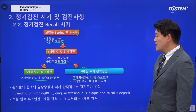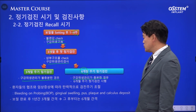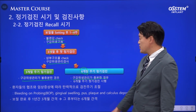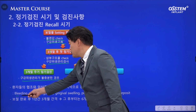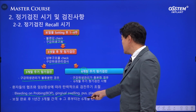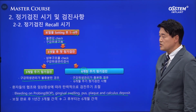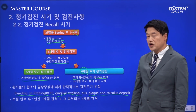Depending on the compliance of patients and the clinical symptoms, the intervals of regular checkups can be adjusted. Clinical symptoms include bleeding, unprobing, gingival swelling, plaque, and calculus deposition.